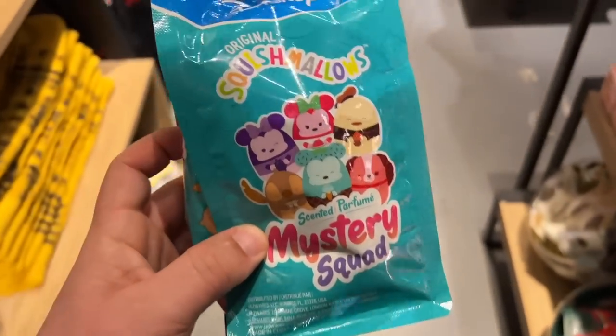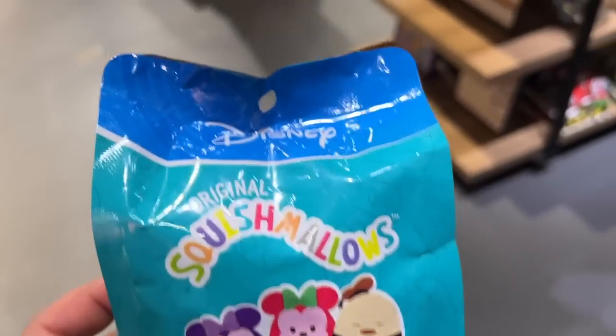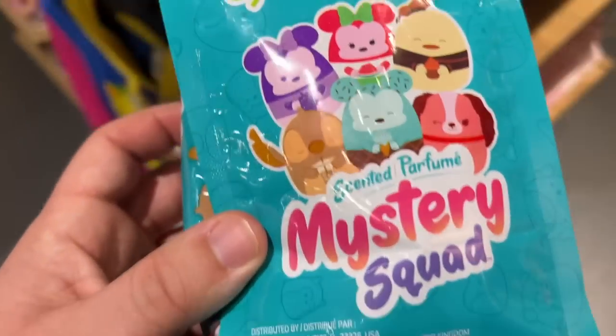So they do have the mystery ones, they're Disney mystery ones, but these ones are scented, so we won't get them. But Box Lunch has them if you're looking for them. So it turns out those were the only Squish they had, so that was a quick stop. But still pretty good stuff if you're just starting out.